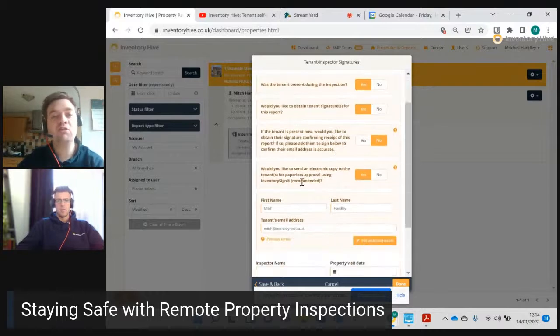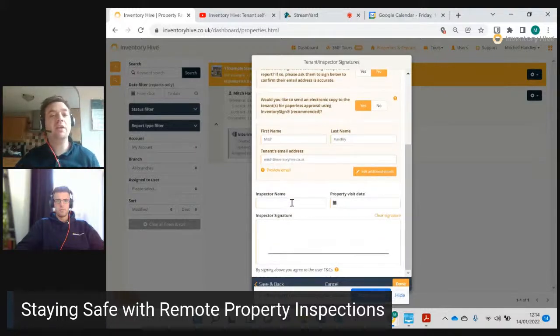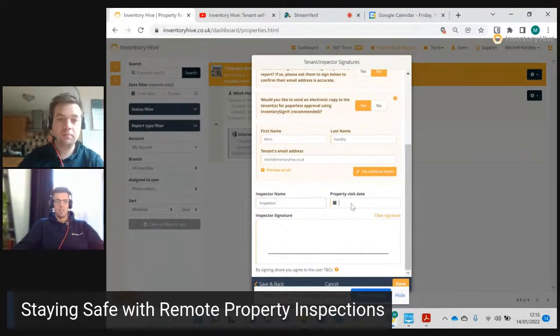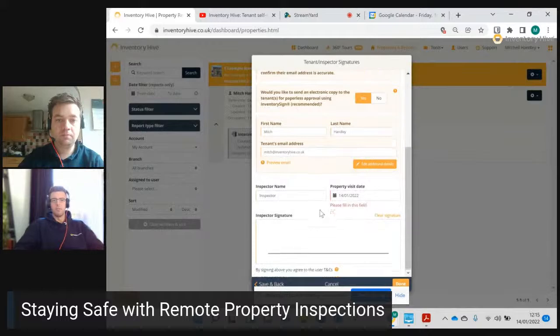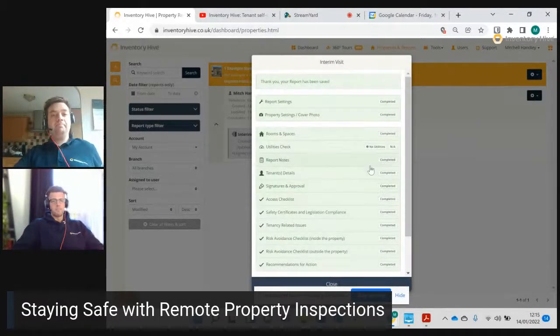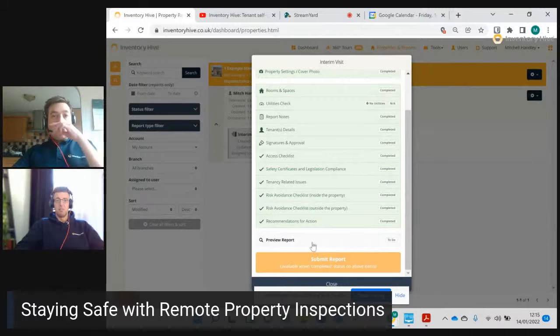And then the final question, it will say, would you like to send an electronic copy to the tenant for them to provide feedback? So make sure that's ticked as yes. The tenant's email has been inputted correctly, and then that will get sent to the tenant, and I'll show you how that will look very shortly. That's the element where the tenant will have the opportunity to actually provide the images within the spaces, as we mentioned at the start. So that in a nutshell is that report finalised.